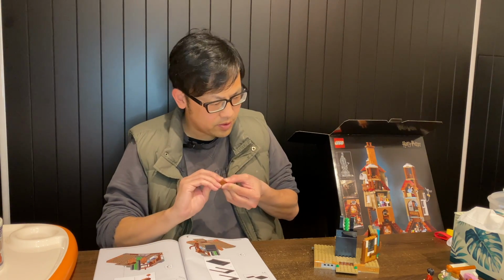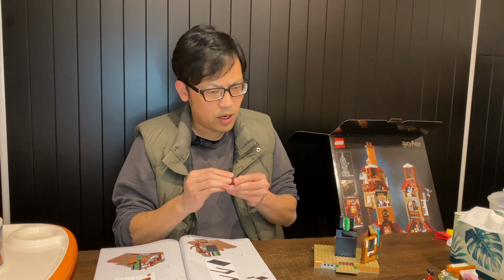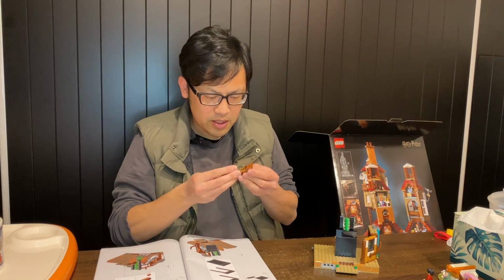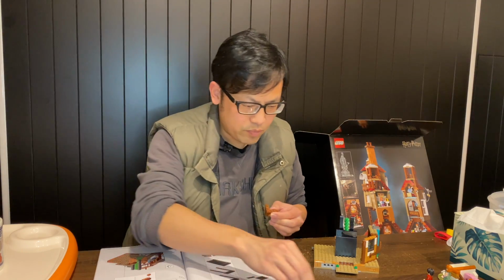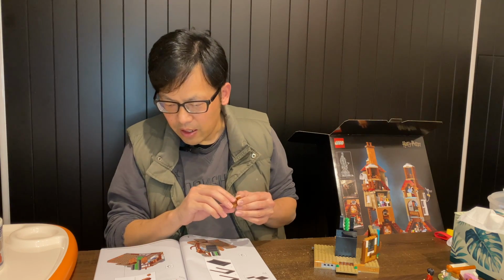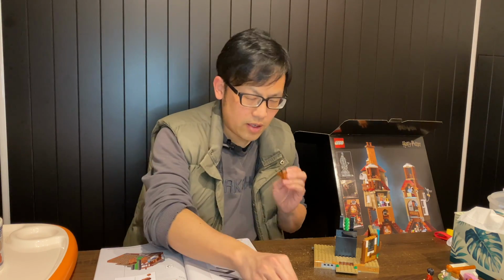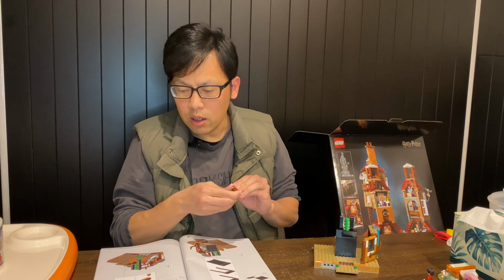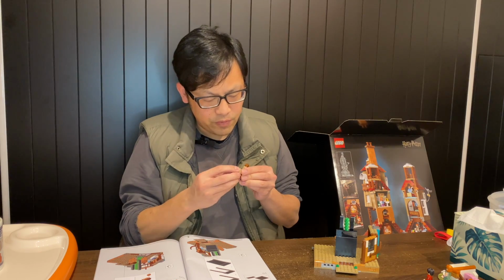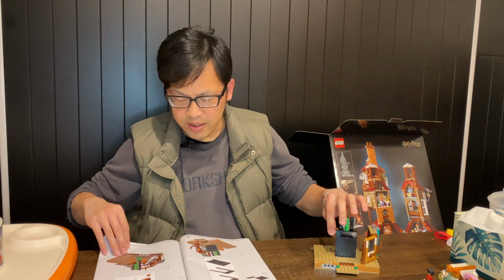What am I building right now? I think it's still the chimney and stuff. I wonder what the next few bags are going to give us, because I don't see anything beyond this area. So I think I'm still going to be stuck in this area today. Not sure about tomorrow, though. Definitely we'll continue building tomorrow. But probably not going to get the review of the set out until early next week, considering the pace I'm building.